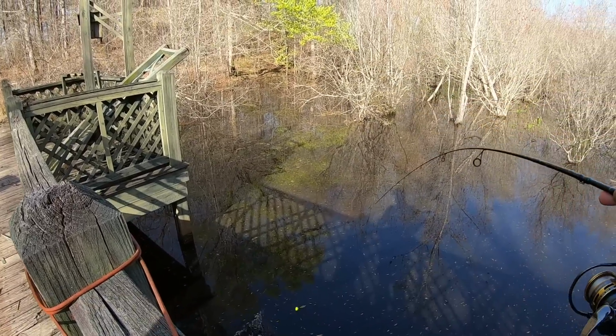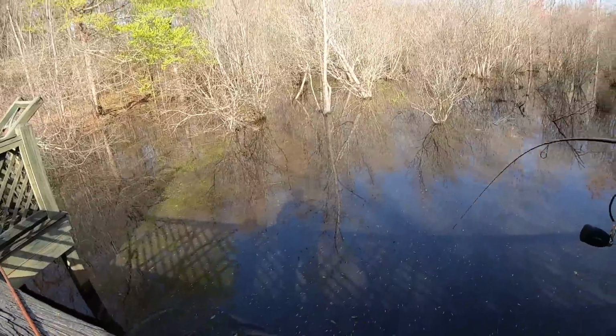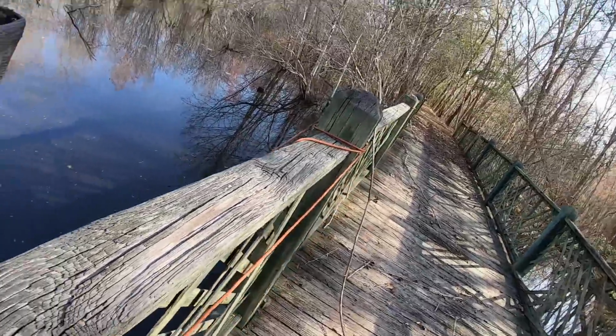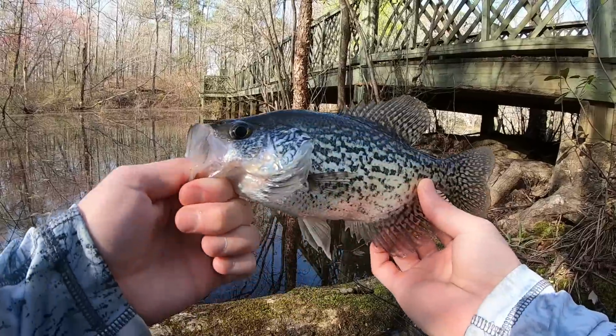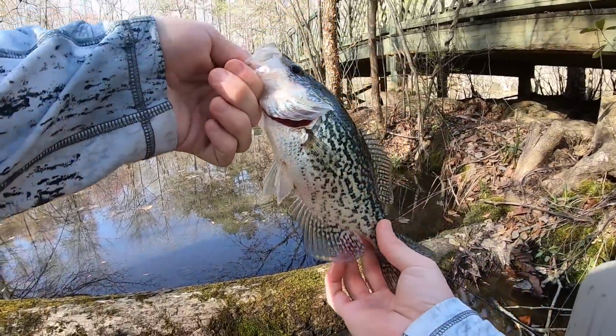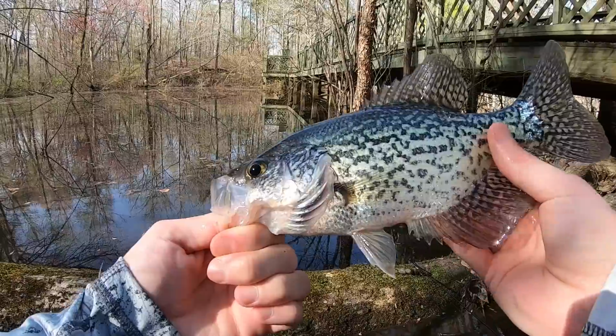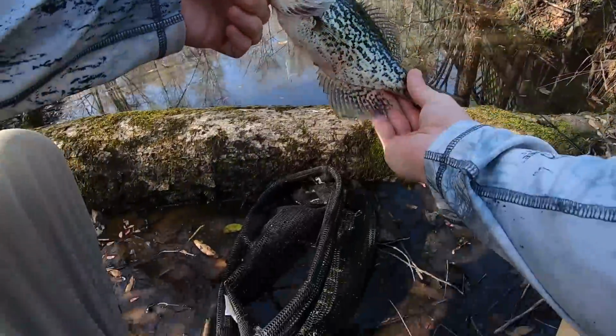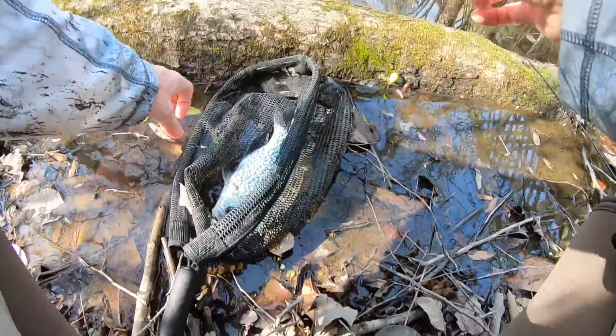Oh, fish on. Oh my gosh, it's a nice crappie. First Georgia fish from the swamp. Look at that crappie, guys. That is awesome. Beautiful fish. Absolutely gorgeous. Pretty decent size too. That's awesome.